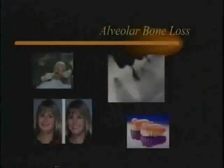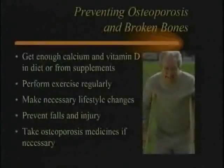Another outcome of untreated bone loss is bone loss in the jaw that can result in tooth loss. In fact, the dental community now says that in addition to periodontal disease or infections of the gum, the bone loss that happens due to osteoporosis is the most significant reason for tooth loss in the older adult. So if you want to keep a healthy, happy smile, it's just one more reason to make sure you prevent osteoporosis. How do we prevent it?